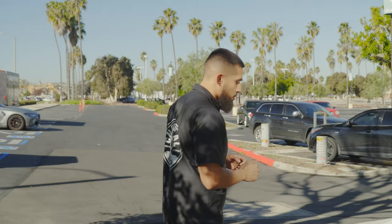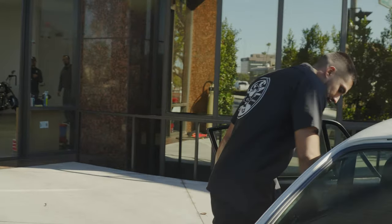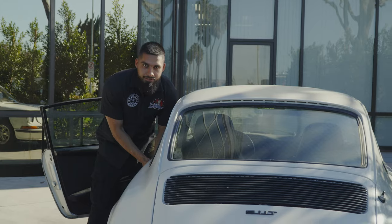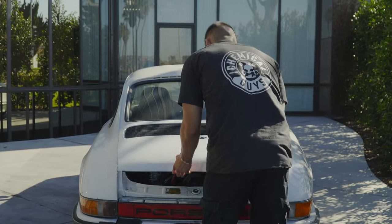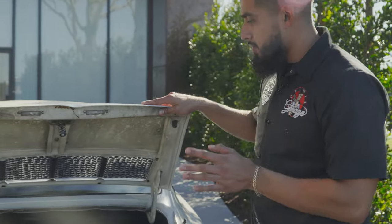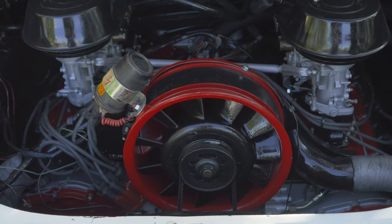But one thing about the trunk is it actually has its engine, right? So let me just pop it for you guys, just so you can see it. It's kind of difficult. There it is. If I just pop this up, you guys can see it's a fully rebuilt engine. So the engine is wonderful, but there's just dirt and grime debris that needs to be removed so we bring back the glory on this 911 Touring.